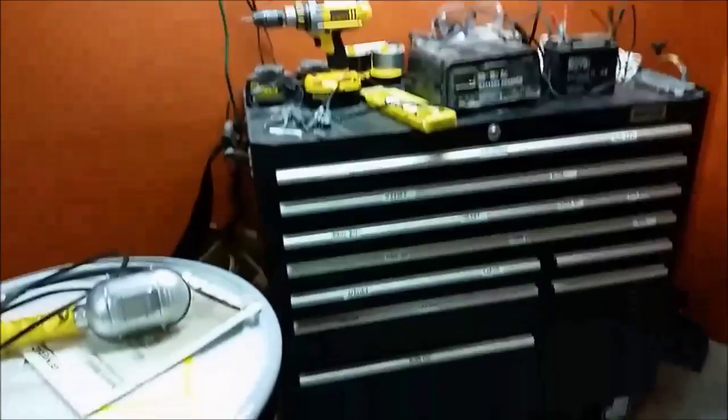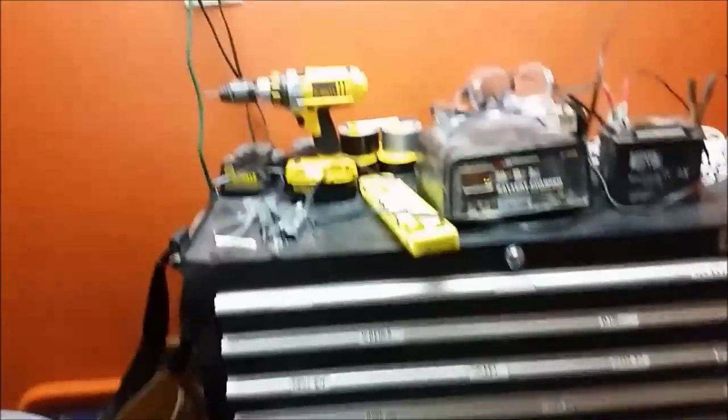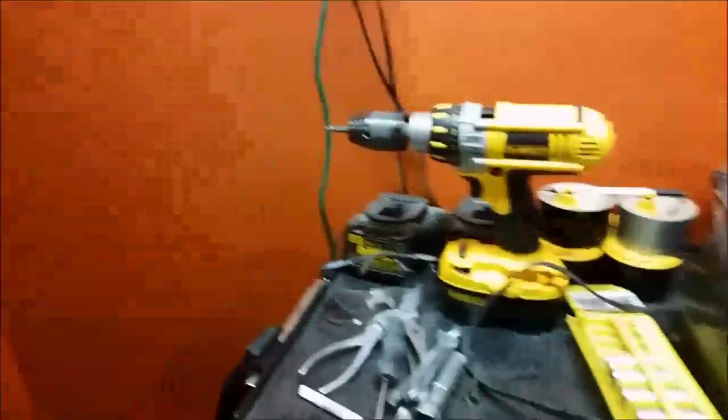So this is just some stuff. This is a toolbox and some tools. This is the battery and battery charger. You've probably seen some of this stuff in your parents' house, in the garage or in the basement. This is what you use to fix stuff.